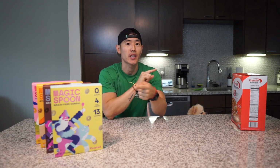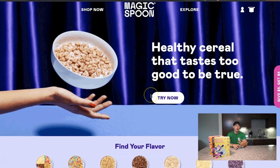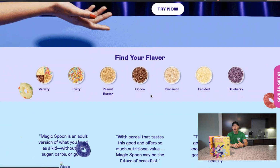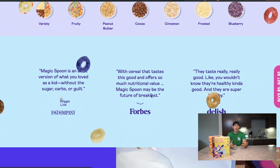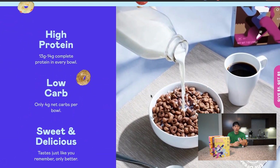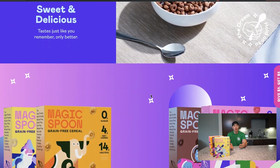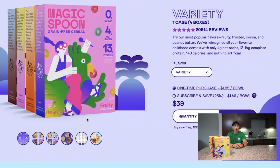But otherwise, let's take a look at Magic Spoon. So you're probably really familiar with Magic Spoon. You've probably seen it across Instagram, YouTube, maybe been to the website or checked it out on Amazon. But regardless, the Magic Spoon name has been around for quite some time, and with 20,000 plus reviews, a lot of those being 5 stars and very difficult to find evidence of anything lower than that, it's pretty epic in terms of overall reputation.